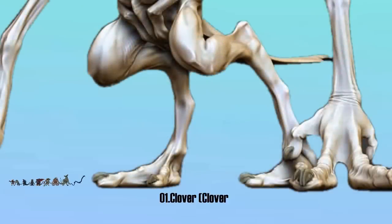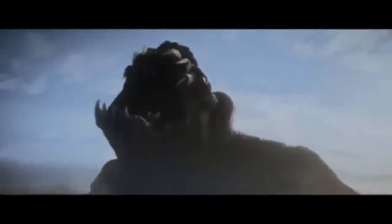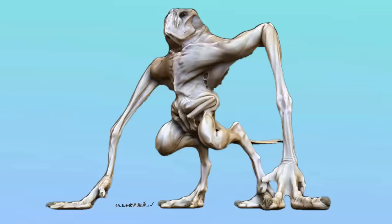Number 1. Cloverfield, Cloverfield Paradox, 29,040 feet. Clover is the eldest species of the Cloverfield monster, and that ending scene where a Cloverfield monster comes roaring out of the clouds is truly epic. The Clover is a giant among giants. It's a behemoth simply a class above the rest.